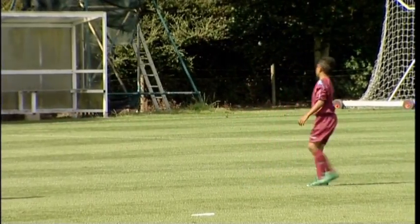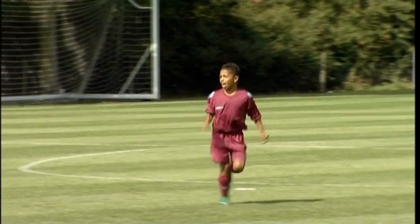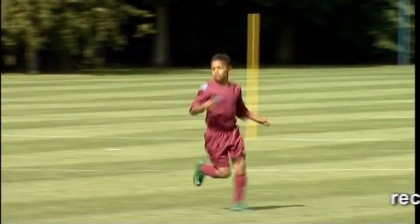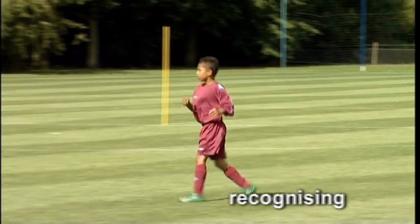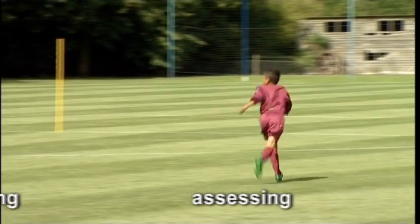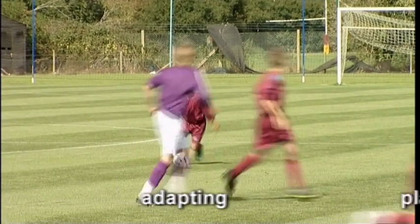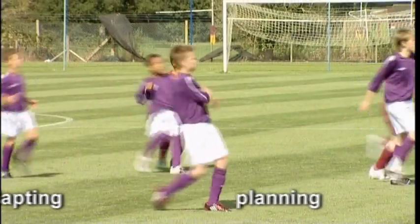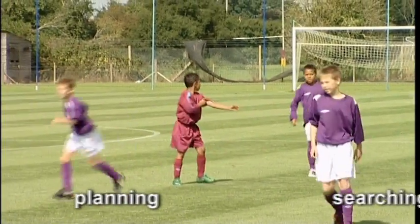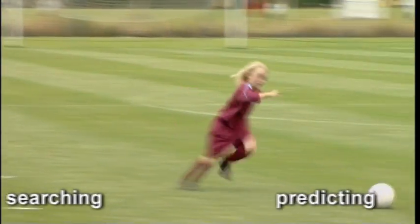In a match, young players have a lot of problem solving to do. They have endless decisions to make, and they have endless choices. Space and time constantly change, and players need to learn to recognize these changes, then use the spaces and that time wisely, picking the right skill at the right time against the right opponent.